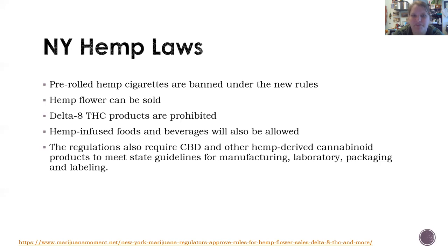But most of the products that are sold out there are actually synthetically made delta 8 THC. They're not necessarily derived from the plant because the plant doesn't make a lot of it. But it was a loophole they found: we can sell you a vape pen with high amounts of delta 8 THC and it will get you high, but we won't get in trouble because the law says nothing about delta 8. Well, the states are starting to realize that now. So most states have banned delta 8 products.